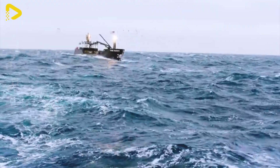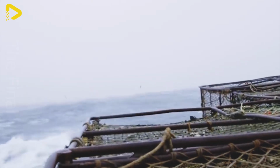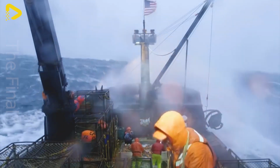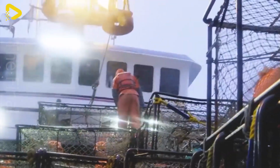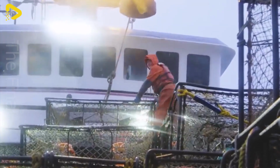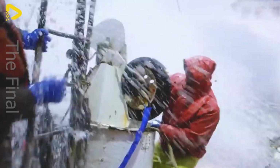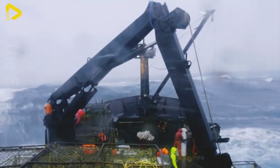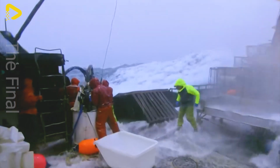A boat and its crew typically head out to sea for 3 to 4 weeks at a time before returning to shore. Fishing for king crabs poses a great challenge, where residents must confront harsh weather conditions and the mysteries of the ocean depths.